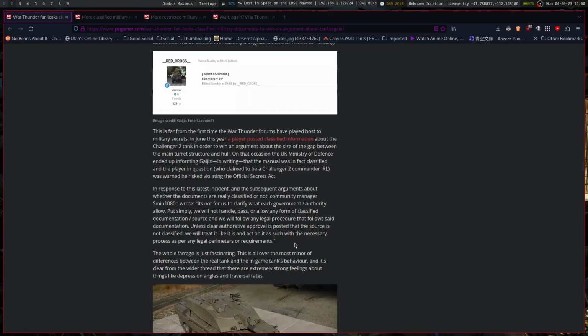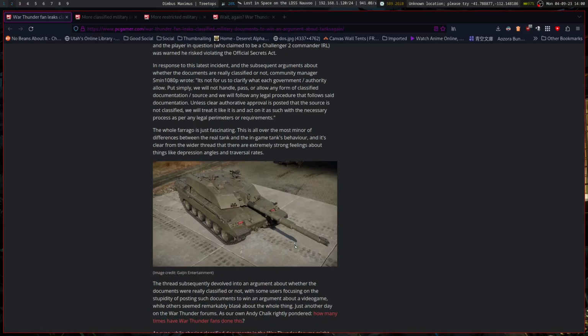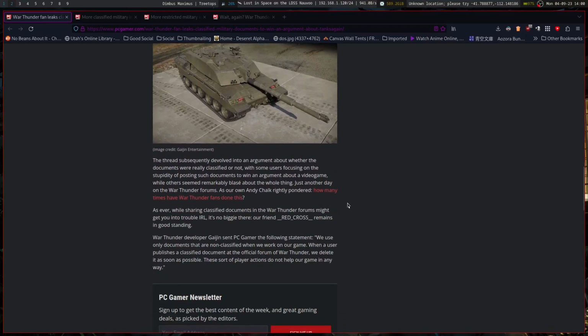The whole Fargo is just fascinating. This is all over the most minor of differences between the real tank and the in-game tank's behavior. And it's clear from the wider thread that there are extremely strong feelings about things like depression angles and traversal rates. Okay, try and develop a game and put every individual angle in perfectly. We got this. Thread subsequently devolved into an argument about whether the documents are really classified or not.